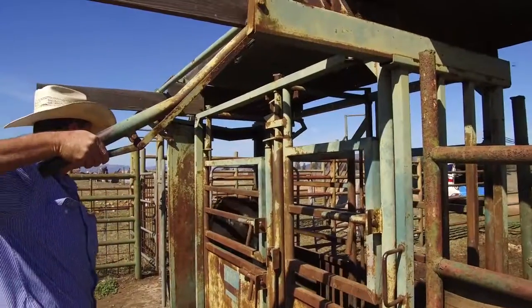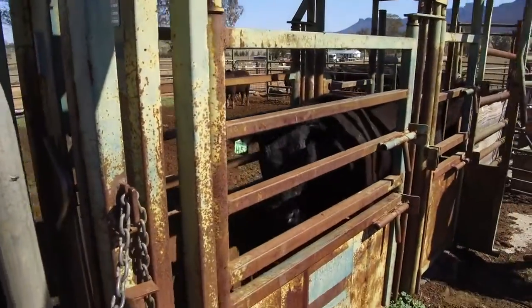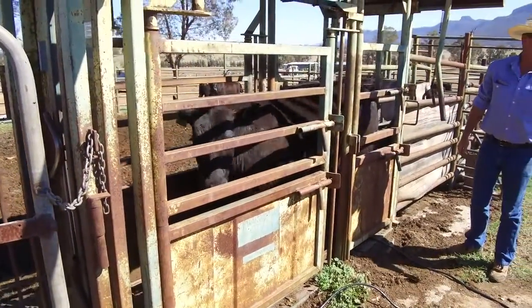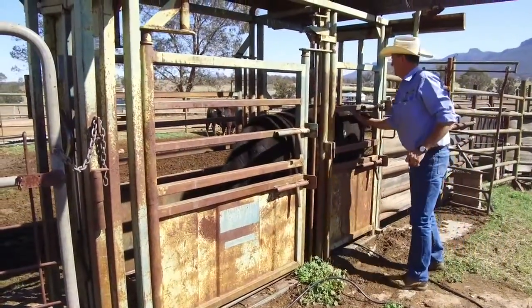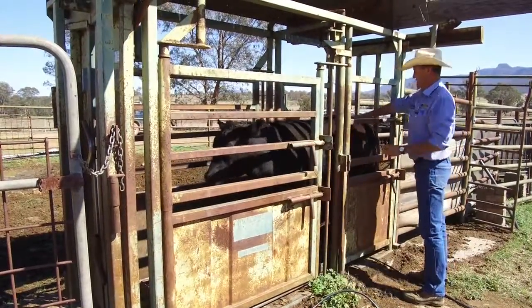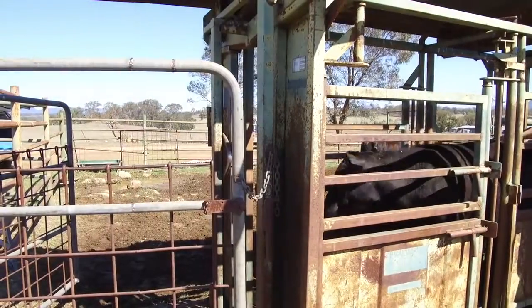So we went through that process. We weighed them all and took photos and video. They will be uploaded later on when we do the assessment onto the Auctions Plus website. We then went through a series of questions with Ian and Kerry, in regards to things like what age they were, drenching and vaccines that they've had previously, and also the bloodlines of the animals.